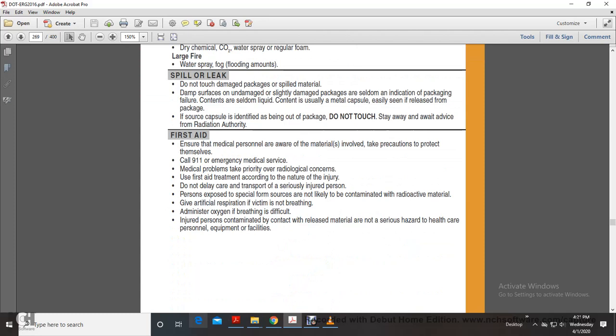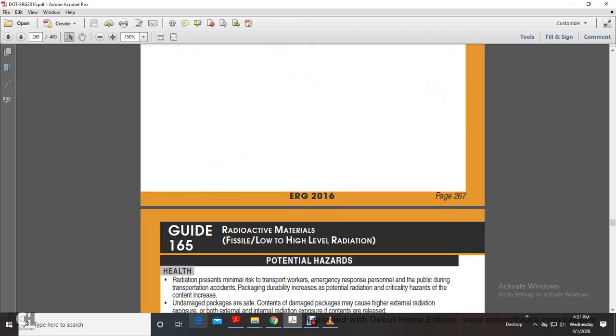First aid: ensure medical personnel are aware of the material involved and take precautions to protect themselves. Call 911. Medical problems take priority over radiological concerns. Give first aid treatment according to the nature of the injury. Do not delay care and transport of seriously injured persons. Persons exposed to special form sources are not likely to be contaminated with the radioactive material. Give artificial respiration if the victim is not breathing, and administer oxygen if breathing is difficult. Injured personnel contaminated with the released material are not a serious hazard to healthcare personnel, equipment or facilities.